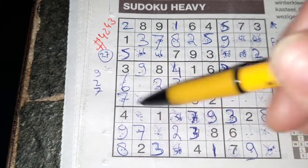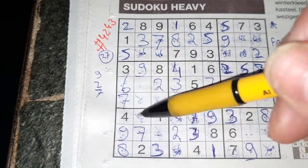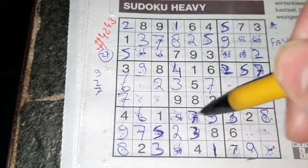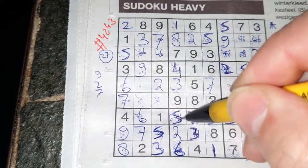Yeah, 5 and a 6. Two missing numbers. This big square, the 1, 2, 3, 4, the 5 is missing, and the 6 is missing. 5 and a 6. We have a 6 there, no 6 there. 6 should be here, and the 5 goes there. Now we have a 6 there, so this box can be 6 and more. That box should be a 6. This box should be a 5.